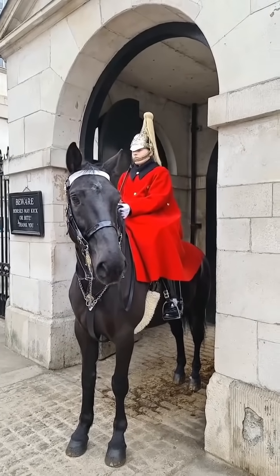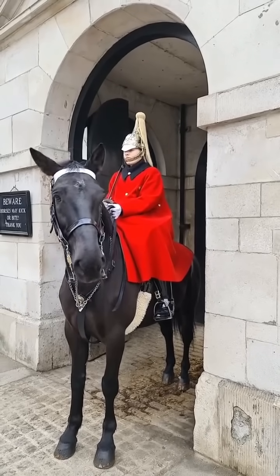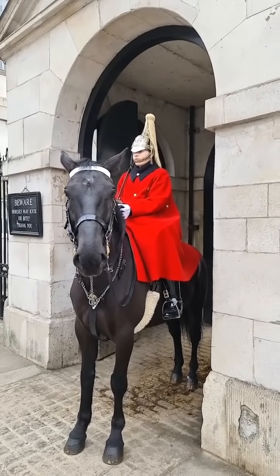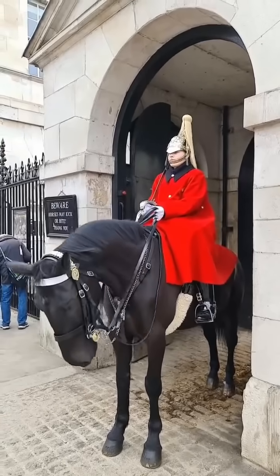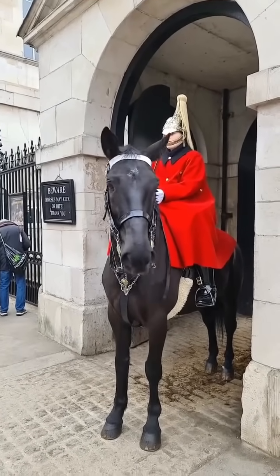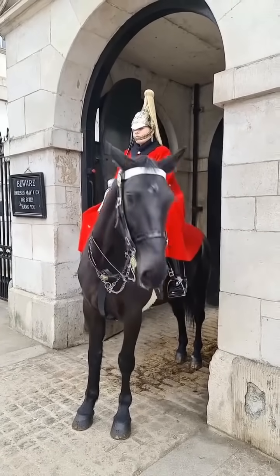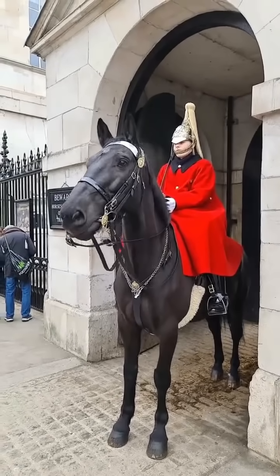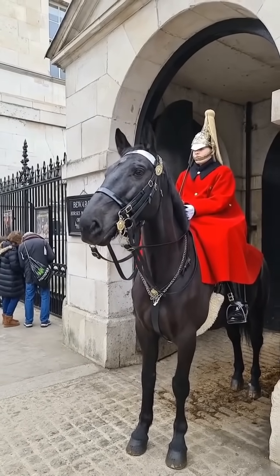Magnificent. Probably the finest looking horse I've ever seen. No, I'm not going to go up because I've got the tripod and the camera. If I approach, I think it's going to be a bit freaky both for the guard and for the horse, so I don't really think that's fair. If I didn't have the tripod, I would gladly go up and... That is a magnificent animal. Hello, beautiful. Absolutely glorious. Majestic, isn't she? Extraordinary.